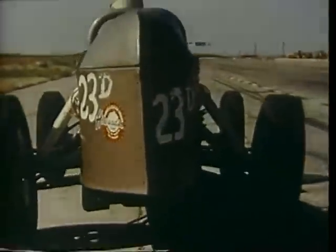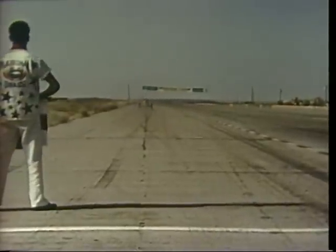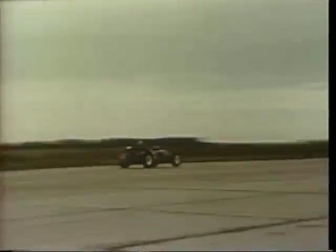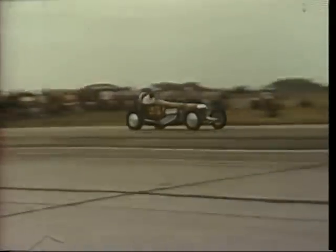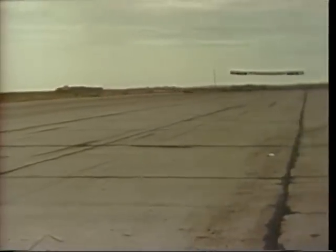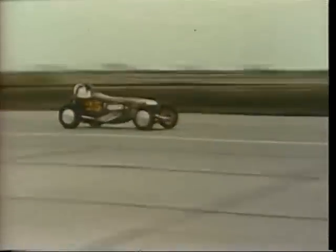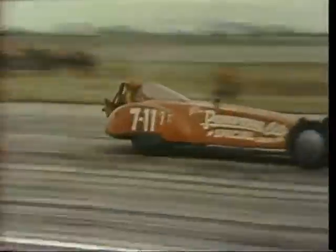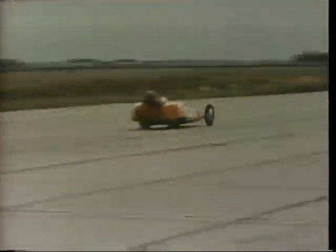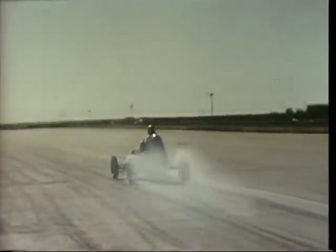Next up, the Bustle Bomb, one of the first with disc brakes, and it had a swing axle rear end. This is the fastest run of the meet, 151 miles an hour in 10.48 seconds. Art Chrisman next, 145 miles an hour, the fastest single-engine time of the meet. Then Mickey at 143. Art finally found one that lights up the tires. Wow!